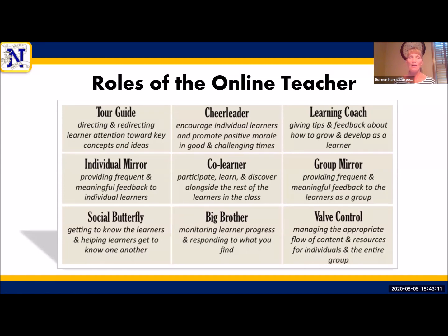You're an individual mirror. You have to provide meaningful feedback, provide frequent feedback. You're a co-learner, you're a learning coach. You have a lot of roles that you're going to play as the teacher of an online course.